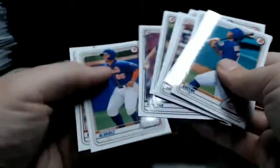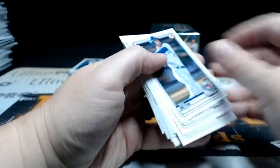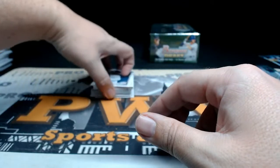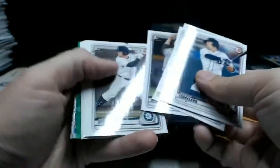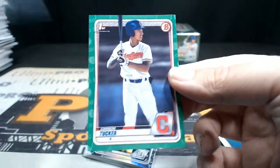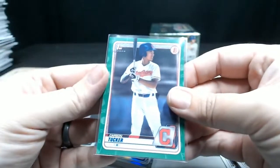Green. Oops, I went through all that. No more chrome in that. Some paper. Carson Tucker Green, number /299, going out to Cleveland. Brian T., it's coming to you.